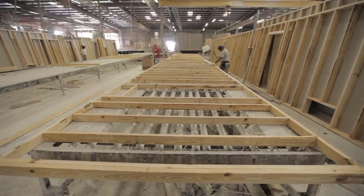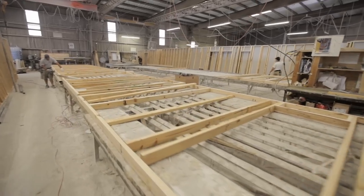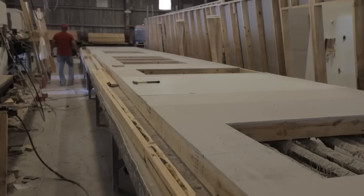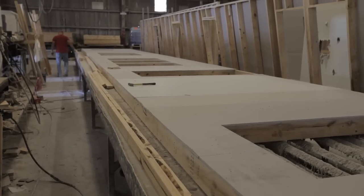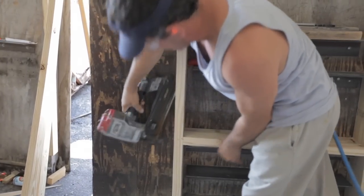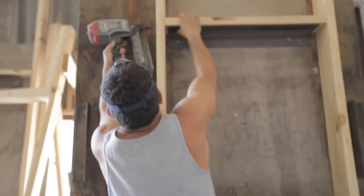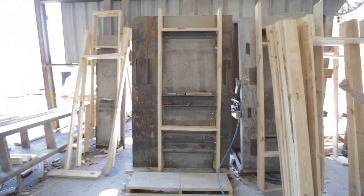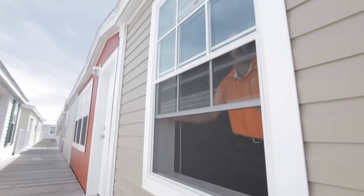Computer automation calculates every wall dimension, ensuring each cut will be precise. The walls are built in sections on top of jigs. Each window frame is also constructed on a special jig to ensure the same consistent, square construction, enabling your windows to open with ease for a lifetime.